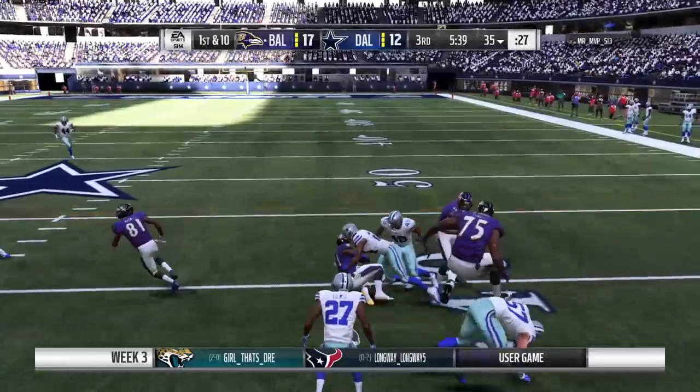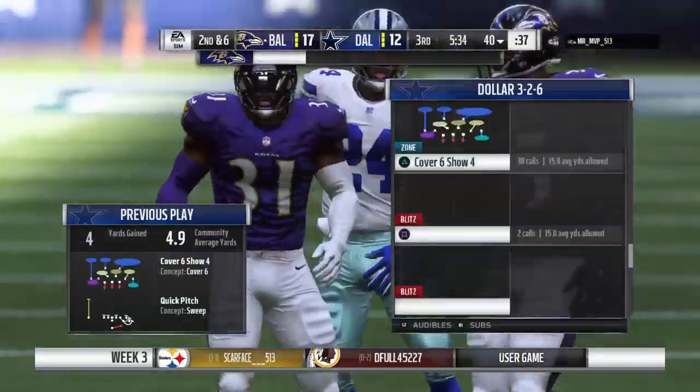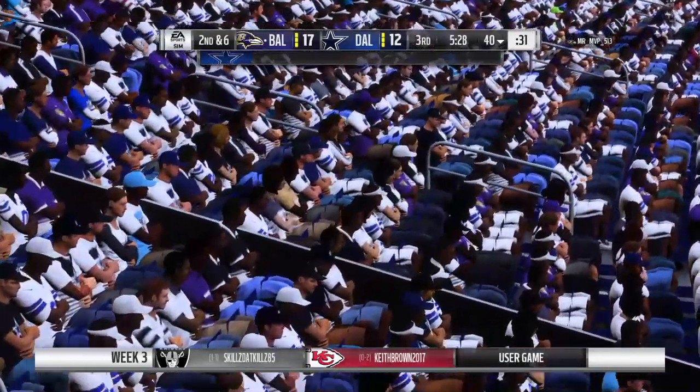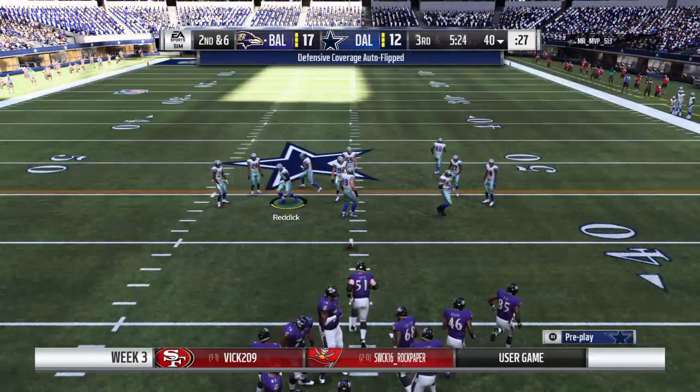Trying to get the run game going. This is Fournette. And he'll take this one for about 4 up to the 40. Tough first half for him, unable to put up the numbers he's used to producing. But with a guy like him, you and I both know it just takes a couple of explosive touches for him to make an impact on this game and on the stat sheet as well.